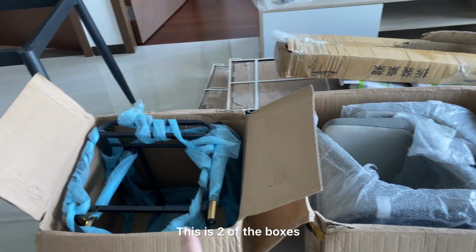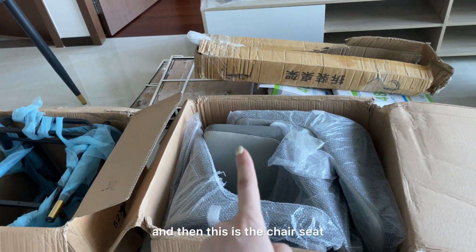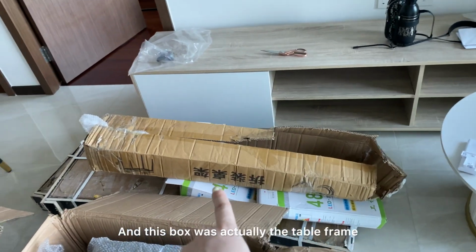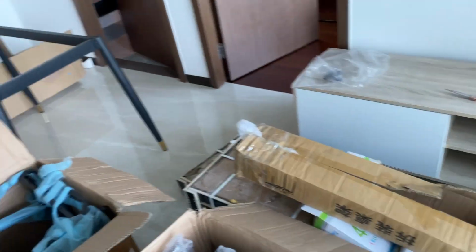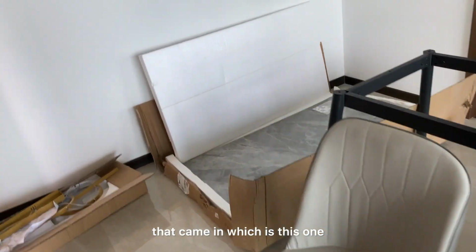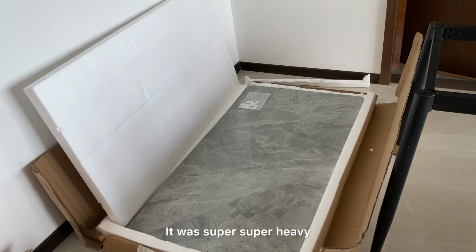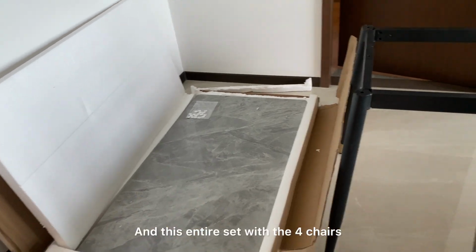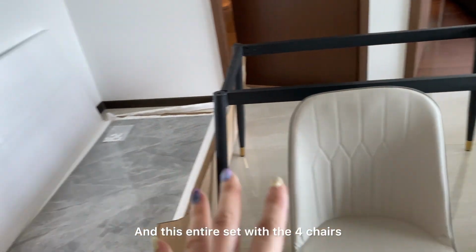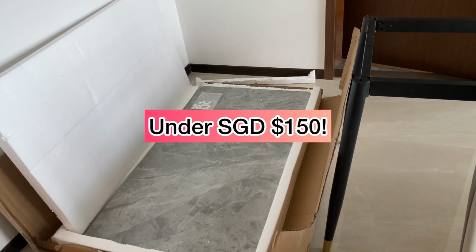This is 2 of the boxes. I have another 3 chairs to fix. This is the chair frame, and then this is the chair seat. And this box was actually the table frame, which I've assembled. And the last box that came in, which is this one, this is 1.3 meters. This is the tabletop. It was super heavy. And this entire set with the 4 chairs, 1 table and plus shipping cost me under 150 SGD.